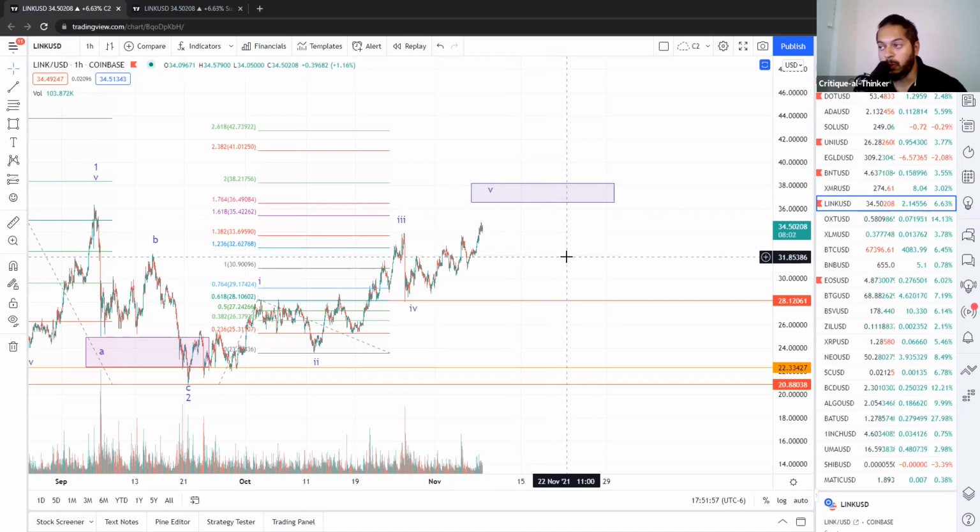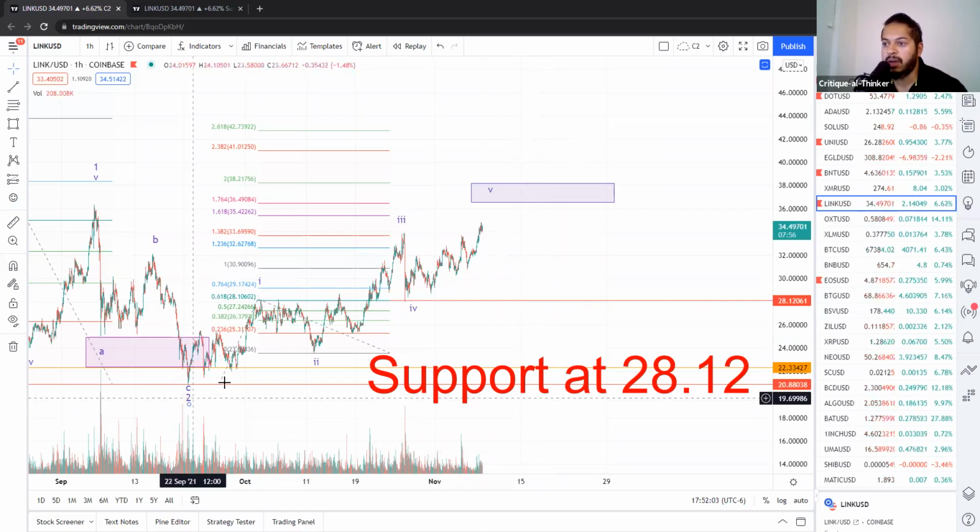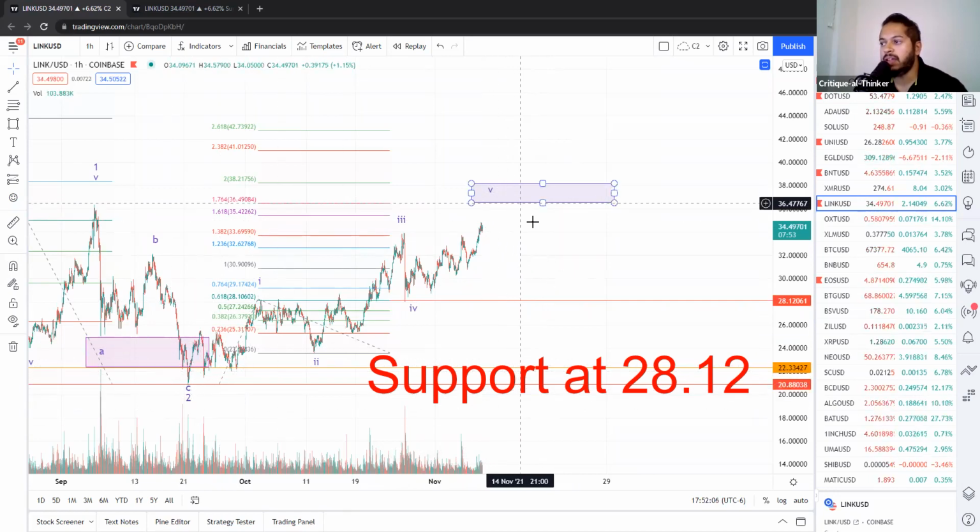If and when we do pull back, I do have a support that I have set at 28.12. This is up from the support I had earlier on at 20.88, which is the bottom of the overall wave 2. So on any subsequent pullbacks, I would really like us to maintain that 28.12 range. And if we do break it, I don't want us to go too far below that.